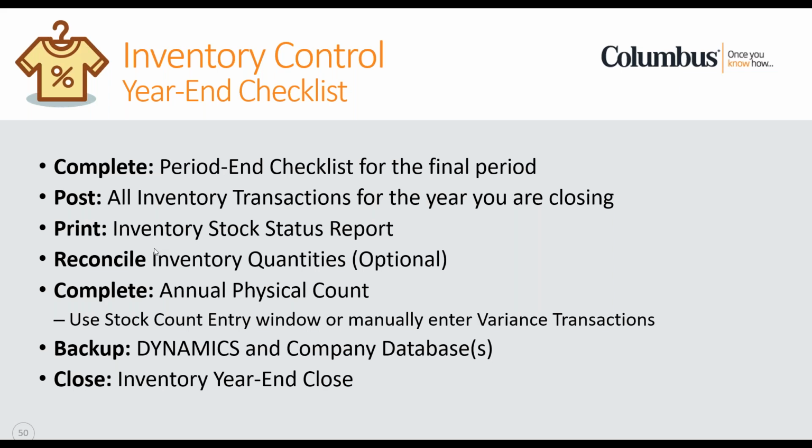That process can take quite a while, so make sure that you maybe kick it off on an evening or over a weekend so it has plenty of time to run if you have a lot of inventory. Complete an annual physical count. You can use the stock count entry window, or you can manually enter variance transactions. Some people prefer to not use the stock count entry screen because they have a lot of zero balance items that don't have anything on hand, and you have to check them off as counted even if you don't have them. So some people will skip to the variance transactions. However, the stock count will give you a nice history of the last time that you counted.